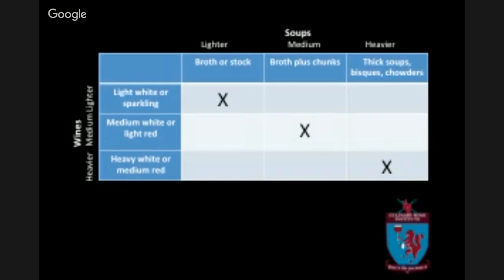So when we talk about weight in our foods and in our wines, the most important part to remember about all this is same weights, great mates, which basically means they are the same in your mouth, so they don't overpower one or the other.